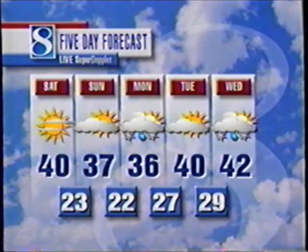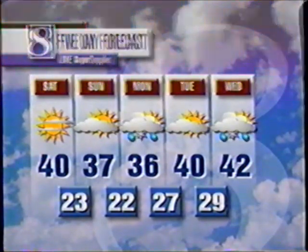Well, Kevin will be inside all day tomorrow watching Pebble Beach, but we still want to know what the forecast is like, John. Okay, clouds should be breaking up toward the morning hour. Temperatures tomorrow pushing 40 degrees.